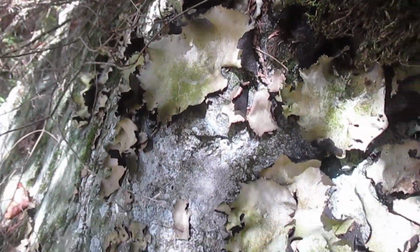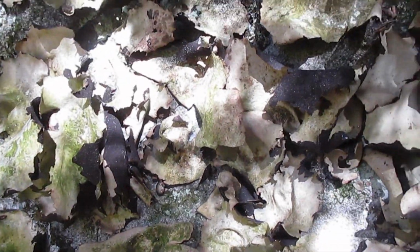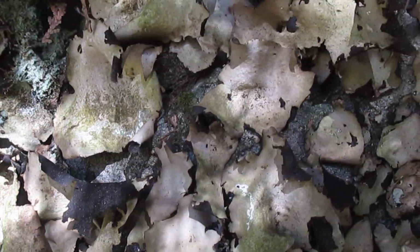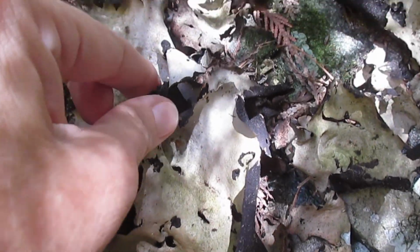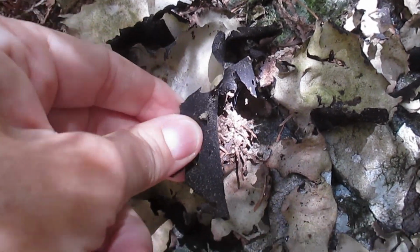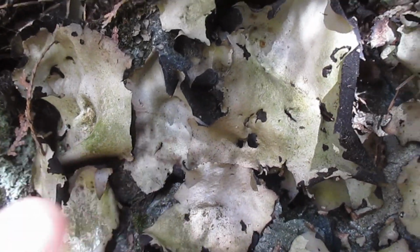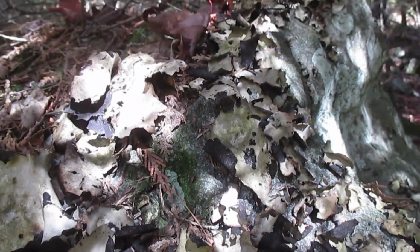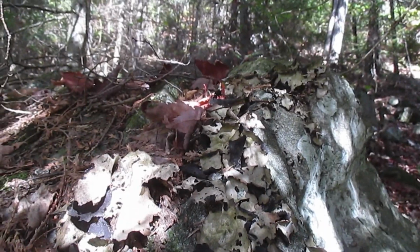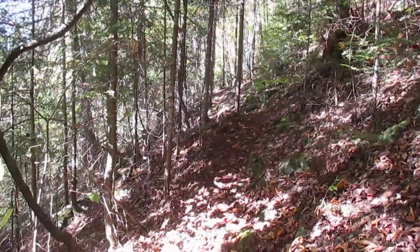Here's quite a bit of that leaf lichen. It looks kind of flexible, but it's actually almost like sandpaper. That's what it feels like. Sandpaper. The path along here is quite narrow.